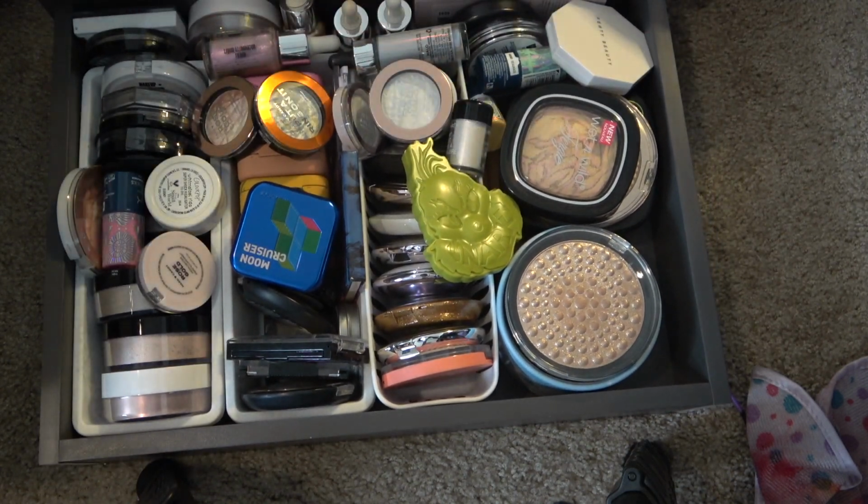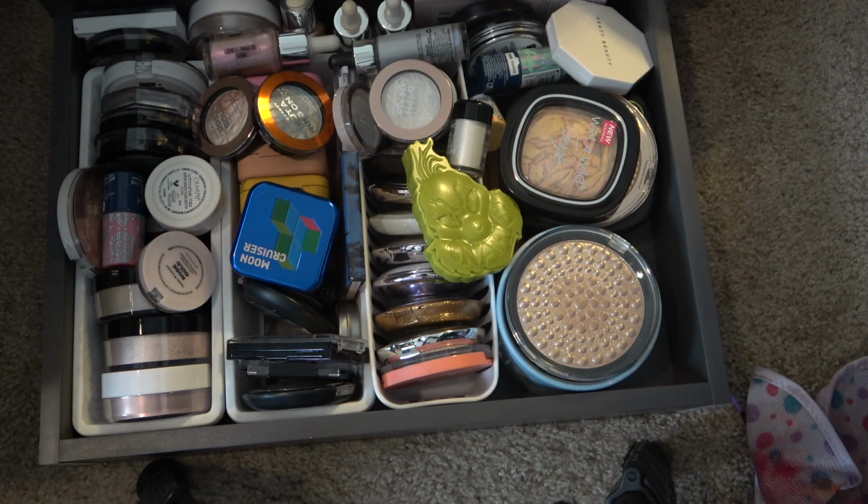And then I have more highlight palettes up here off camera. But here's the thing. I love them and they make me happy. But I do know that I have some in here that I don't use. So I need to do something about that. So let's just dive in.